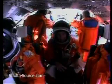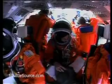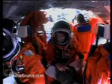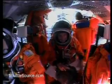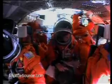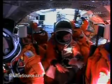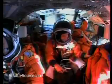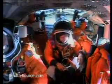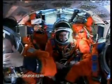The video and still photography of the external tank complements the digital umbilical well camera images that also were taken automatically, that digital camera in the umbilical well of the orbiter. Those images were transmitted up to the flight deck later to a laptop computer and then retrieved by the flight control team here on the ground for review by the imagery analysis team.